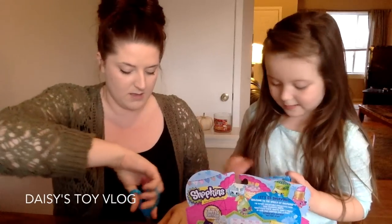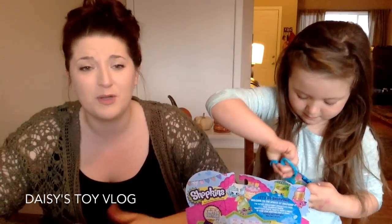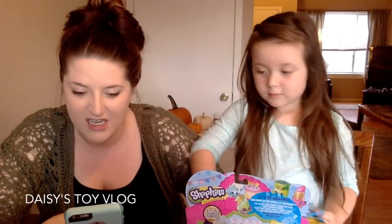Okay, guys, so we know that maybe season 2 might be coming out sometime. Who knows? We actually have a friend on Instagram. I'm totally blanking on your name, but we saw on their Instagram a picture of these new Shopkins with a baby Shopkin in it, and it was the cutest thing ever. Let me see if I can find it actually.